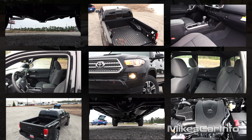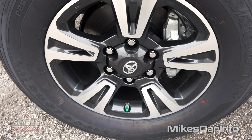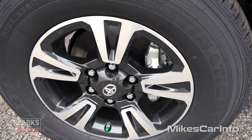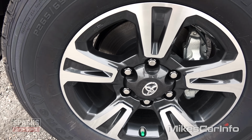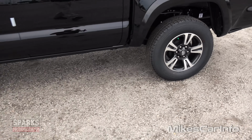It has 17-inch alloy wheels. You can see it's a sporty look with the black in the background and the alloy popping through, giving it a little bit of a design there. Then you have the ventilated disc brakes here in the front and the drum brakes here in the back.